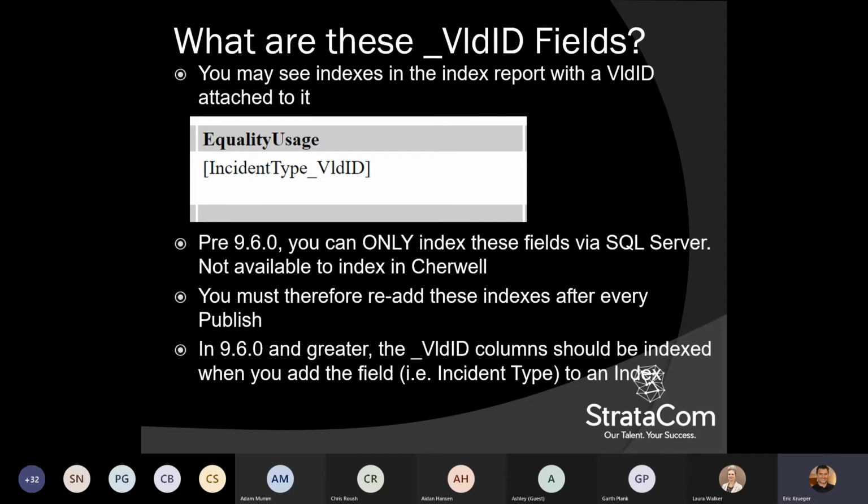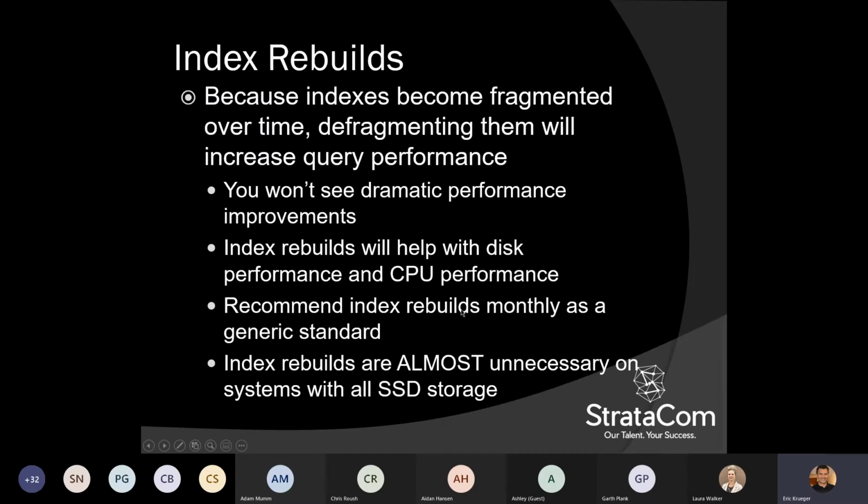So incident type, it's kind of silly, but instead of searching for incident type, it searches for the foreign key, which is the rec ID on the incident type table, which isn't ideal either, but that's just how it works. And indexing a rec ID is better than no index. So that's what these VLD ID fields are.